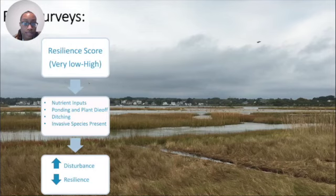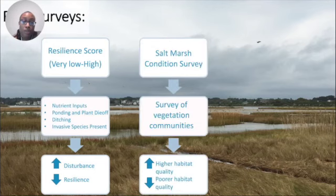And this was just a measurement of disturbances on site and within the sanctuary. So we would look at disturbances like nutrient inputs, ponding and die-off areas, ditching within the marsh, as well as invasive species presence. And so the higher the disturbance, the lower the resilience score. And then we would do salt marsh condition surveys to get an idea of the current vegetation community types and also the condition of those community types. So through these surveys, we were able to determine whether the area was predominantly higher quality habitat or lower quality habitat, because if an area showed to have a lower quality habitat, we would know that that particular salt marsh would be more vulnerable to the progression of sea level rise and other climate change effects.